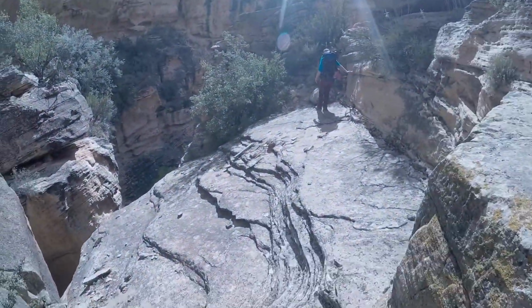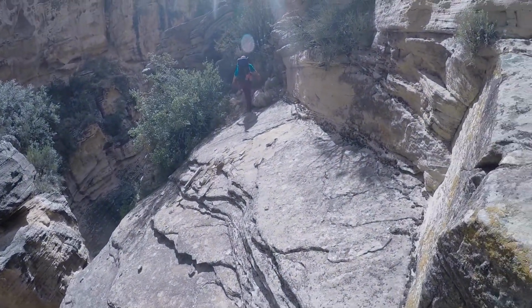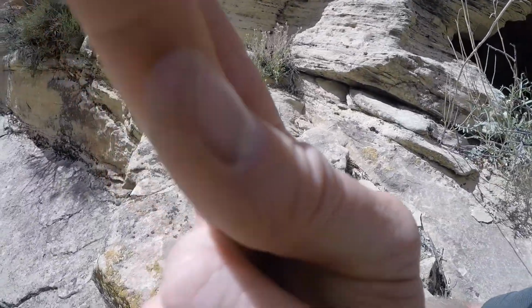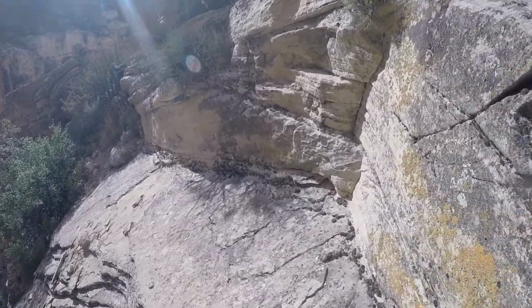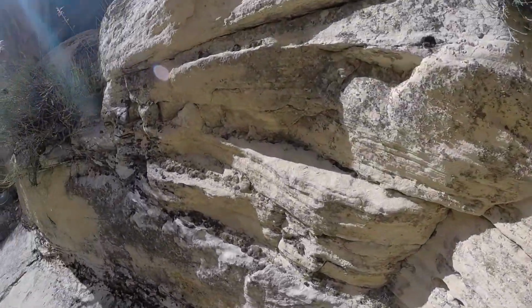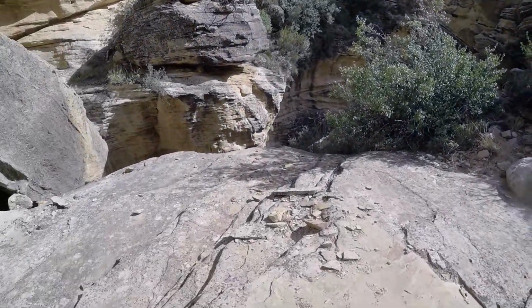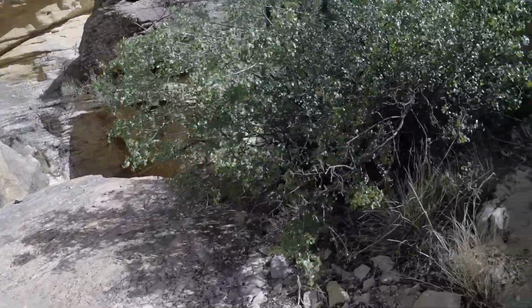Sketch section. That's a bit of a drop right there. Of course, where I stick my hand, right in the cacti. That's a bit of a drop right there. Woo!